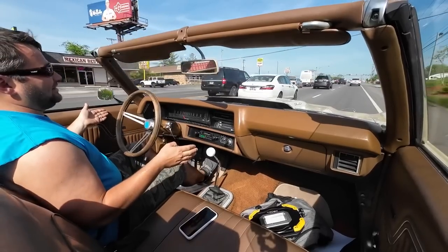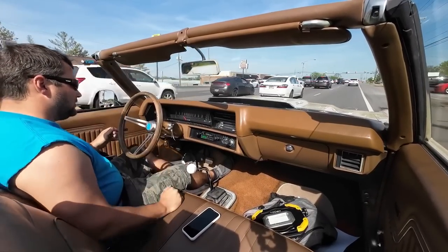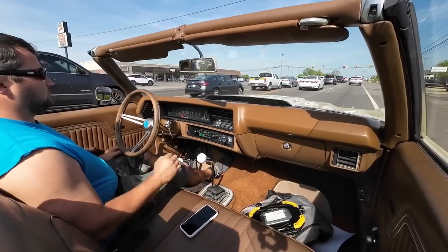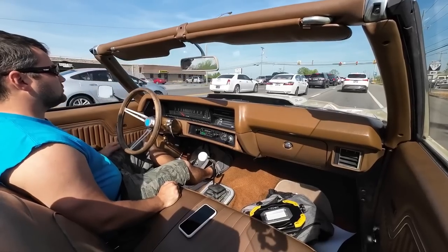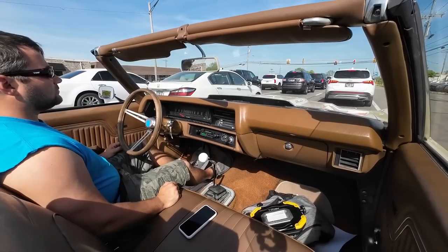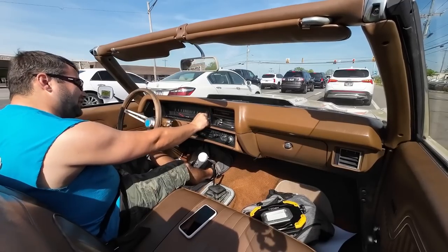Straight as an arrow, I hit the brakes, it stops. Feels pretty good so far. A lot of traffic out here. It's got a good sound to it. Old clock's not working though.